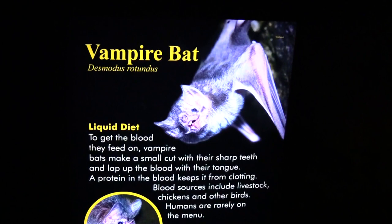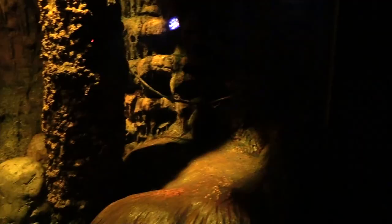Got a vampire bat and the bat cave. Where Batman is. Since the bat cave. Trying to look up. See if I see any bats. I don't see any bats. There are a couple in here that are just usually up high. Look, it says they hang out in the far right corner, or the back left corner.